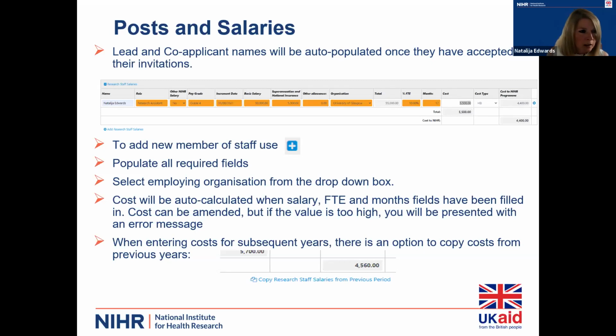There is also one quite useful function: you can copy staff details from the previous years. So once you've done your year 1, you go to year 2, and there is a copy research staff and salaries from previous years option, which automatically populates all the names and details.